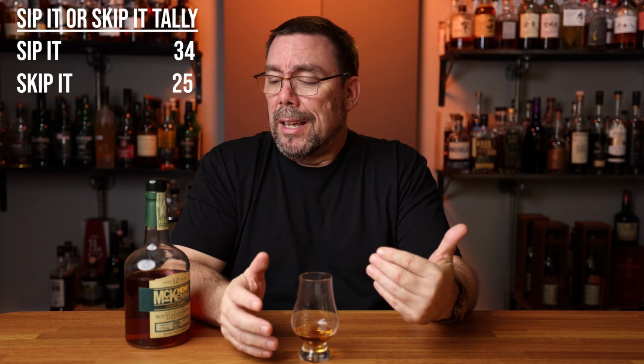On that third sip, more oak, more cherry, cinnamon spice. Things really haven't changed. I don't think this really develops that much as I was going through those 3 sips. It's good, it's not great. And for the price, this is going to be a skip for me.